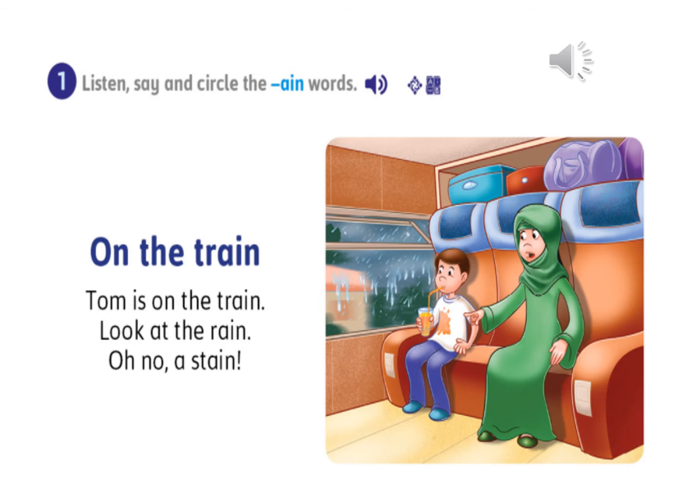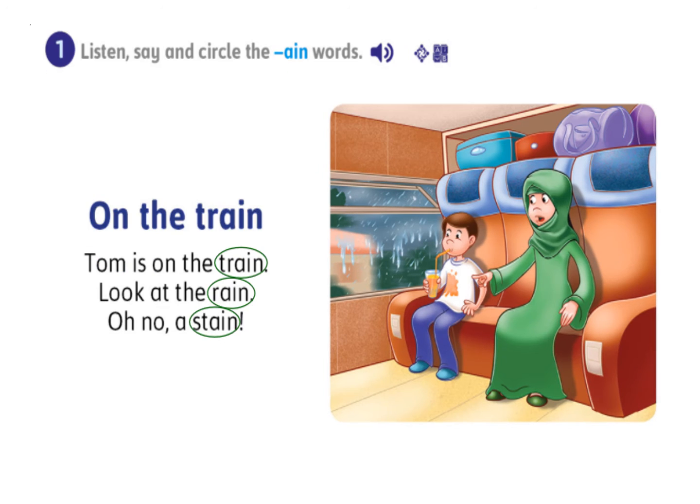Very good. After listening to the CD player, I want you to circle the words that have the same rhyme, ain. Yes? Have you finished? Answer. Train, rain, stain. A great job.